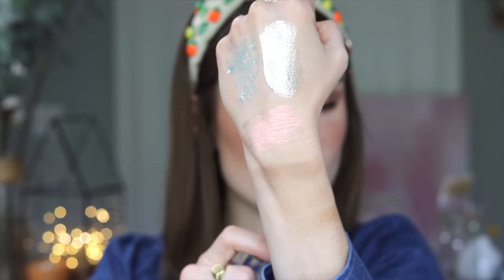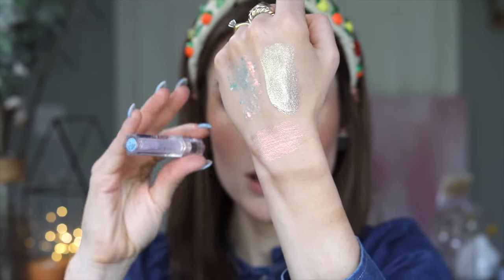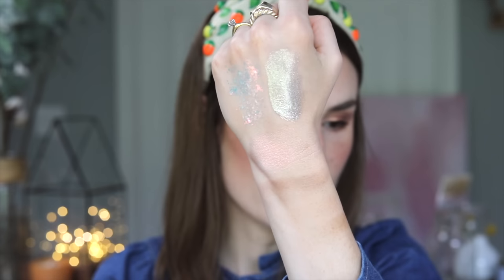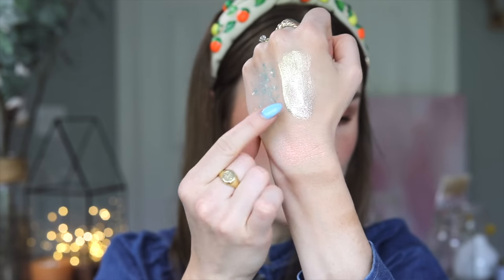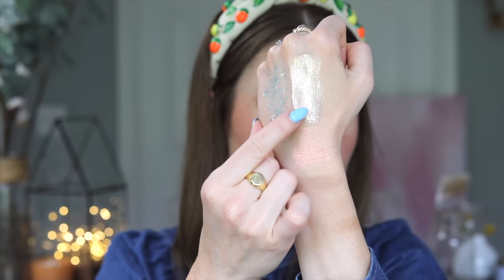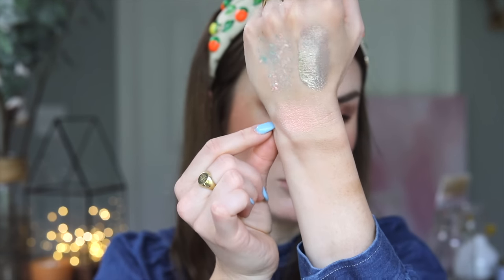the Danessa Myricks Twin Flames. This happens to be in Lust. I also have one called Crazy For You. I have a few of these that have the clear backing to them. I don't love the colored ones, the ones that are actually like a green cream shadow or liquid shadow or whatever. I prefer the ones that are on a clear backing that just behave like a topper. But it's basically a happy medium between something that has this texture to it but has this level of multi-chrome reflection to it.